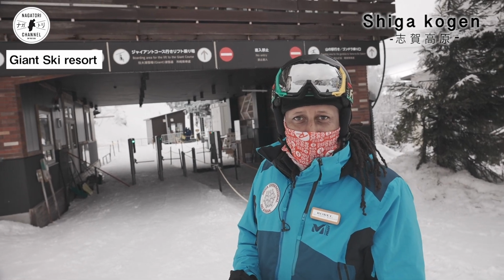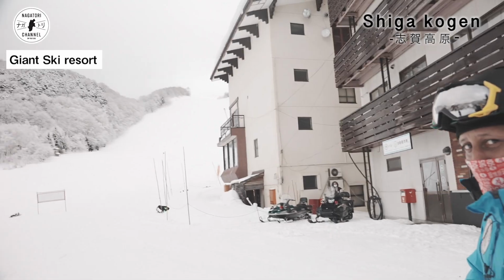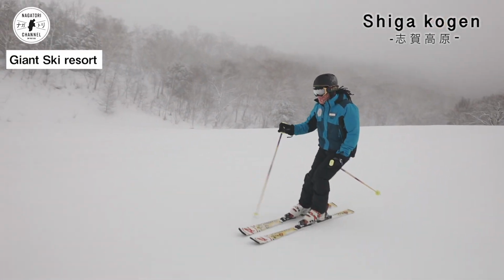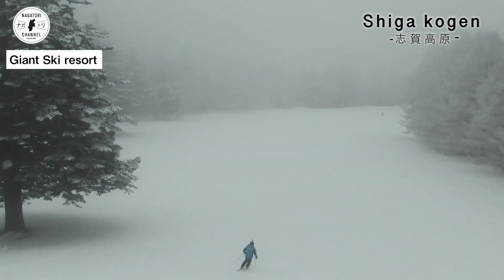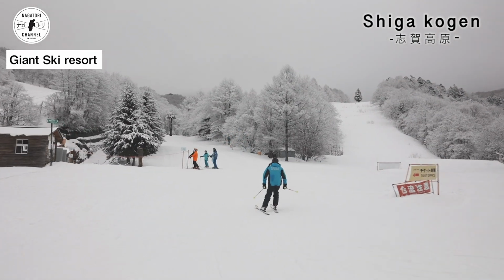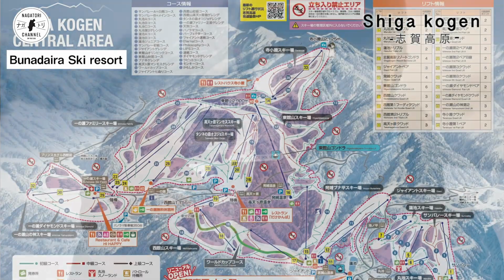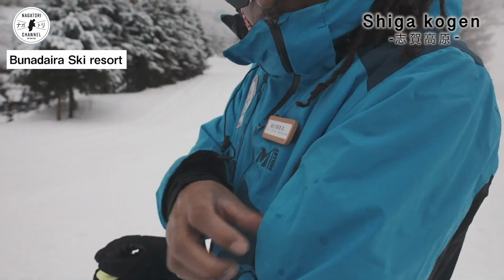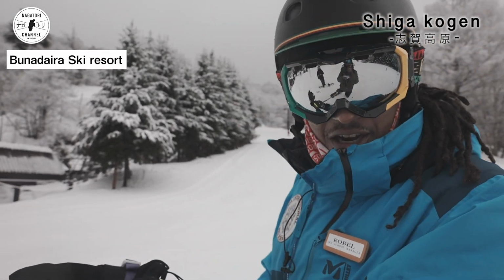So we've arrived here at Giant, which is the base of Shiga Kogen, the lowest point in Shiga Kogen. Now we're gonna head on up to go ski Giant. So, with the Shiga Kogen Pass, it gives you access to over 50 lifts within Shiga Kogen. Just put it in here, and all the access gates, you're good to go.